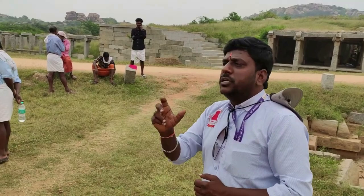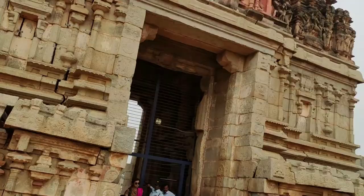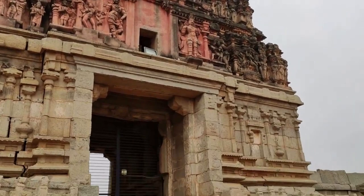After independence, the Department of Archaeology came here in 1958, sir. After 1973, the work started here, and day by day they have been working on the entire temple. After it was made a UNESCO World Heritage Site, they chose here; in 1986 and 1997, they declared it a World Heritage site. After 2005, before that, there were not a lot of tourists here, sir.